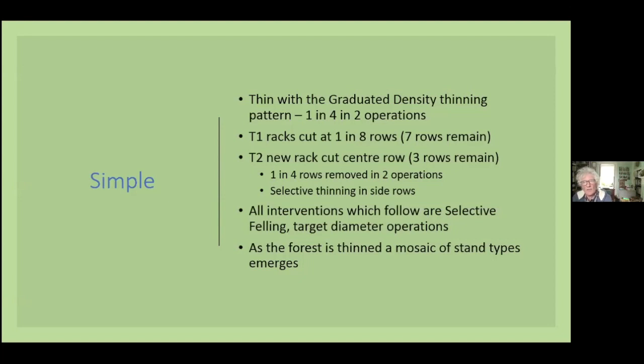Because of the selection principles that are applied, the small groups and little gaps apply. The unthinned stabilizer row contributes to mitigating the effects of windblow. Now, all the interventions which follow T1 and T2 are no longer called thinning, they're selective felling, because you start to fell to target diameter.